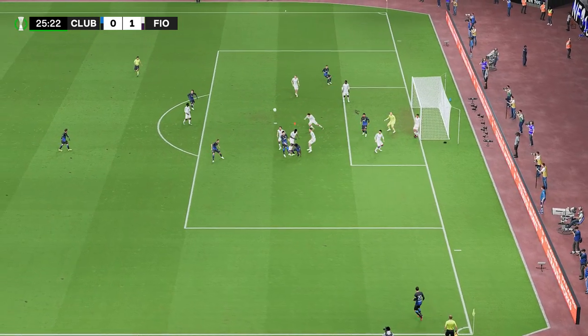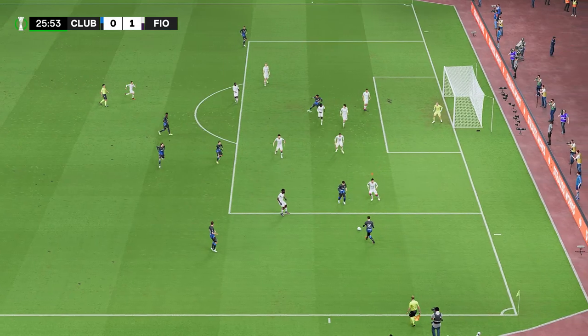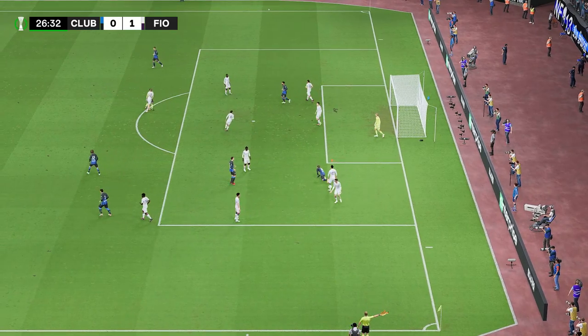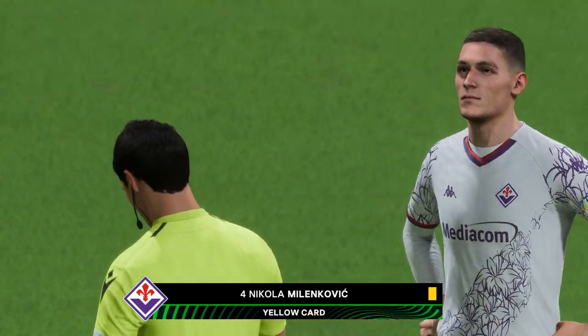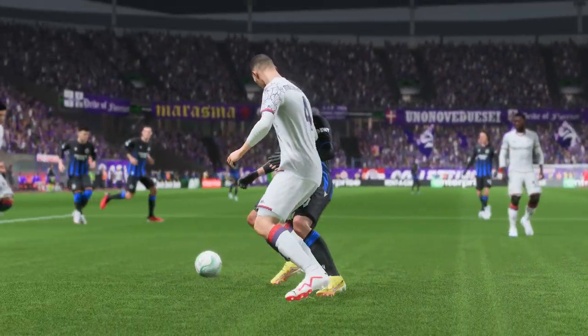Can he deliver it with accuracy? Well, still an issue here. Van Aken. Oh, the referee points to the spot. Penalty. And on the back of that decision, now it's a caution. Well, it's a tight call, but in the end, I think he's got it right. A penalty and a yellow card.